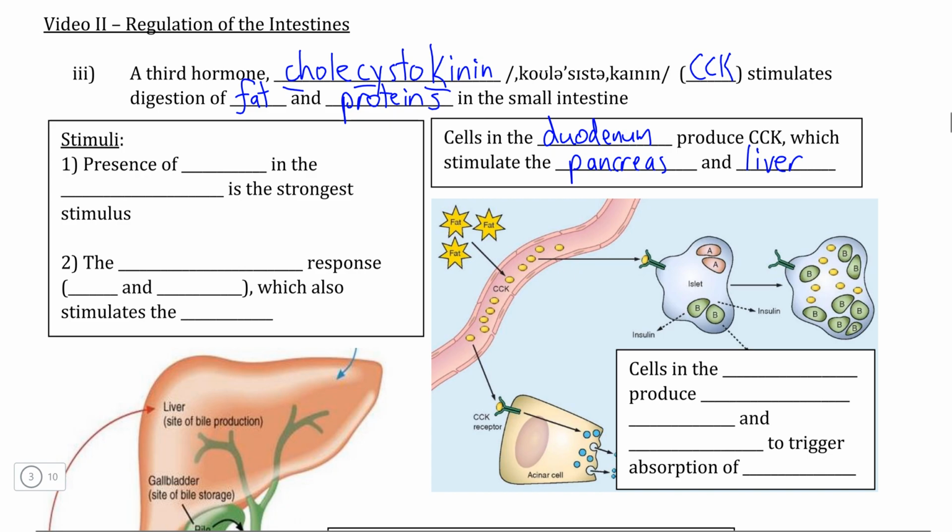Now, if we back up and look at the environmental conditions that trigger the duodenum to actually produce CCK in the first place, the first and strongest stimulus is the presence of fats detected by the cells of the duodenum. And of course, the main reason why this is such a strong stimulus is because up until this point, fats have not been digested at all. Remember that starch is the primary target of your saliva's digestive enzymes, and protein is the primary target of the digestive enzymes of the stomach, meaning that this is the first point in the digestive system where fats can actually be broken down.